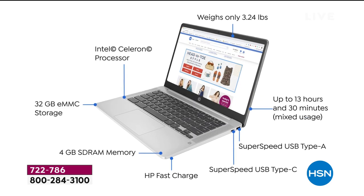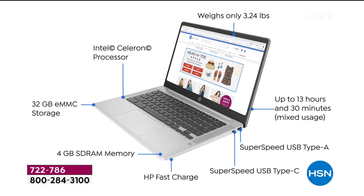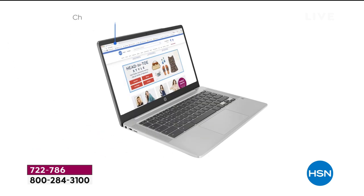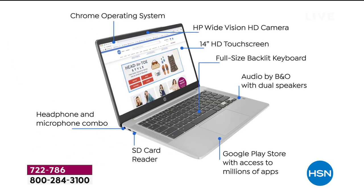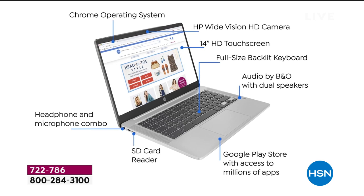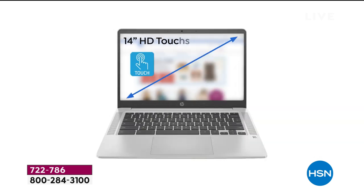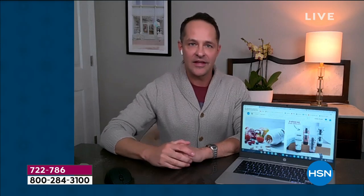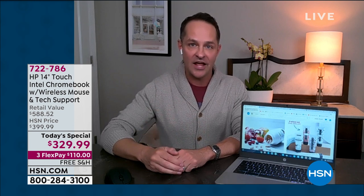It weighs 3 pounds, has a 13-hour battery life, 4 gigs of RAM, so it's good with multitasking, which is important, of course. The Chrome operating system, so it's always updated. You don't have to worry about viruses and spyware and all of that. There's a backlit keyboard, Bang & Olufsen sound, which is really the best sound in the industry. So when you tick off from A to B all of the things that are built in here, plus, remember, you cannot get a virus on the computer, which a lot of people love.